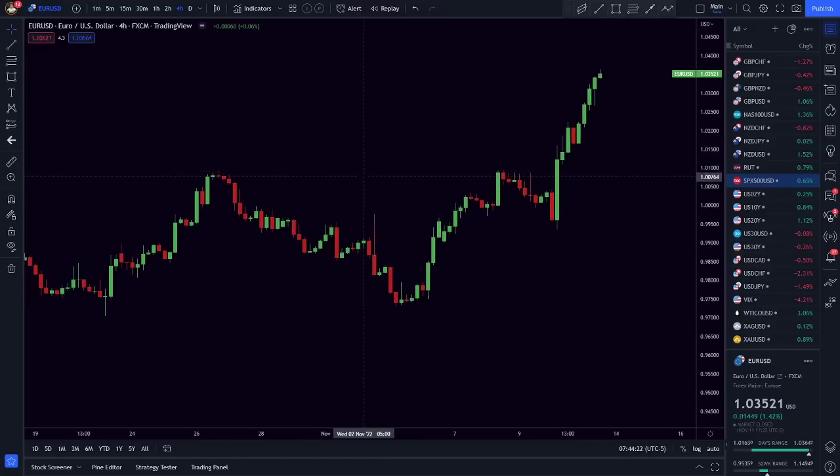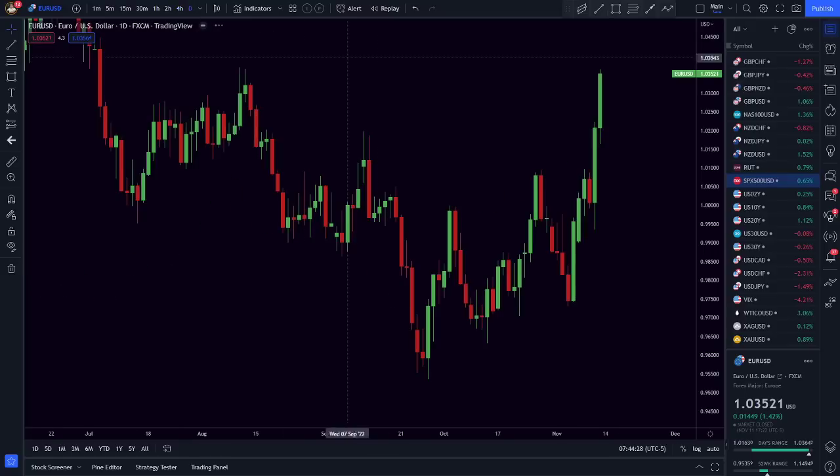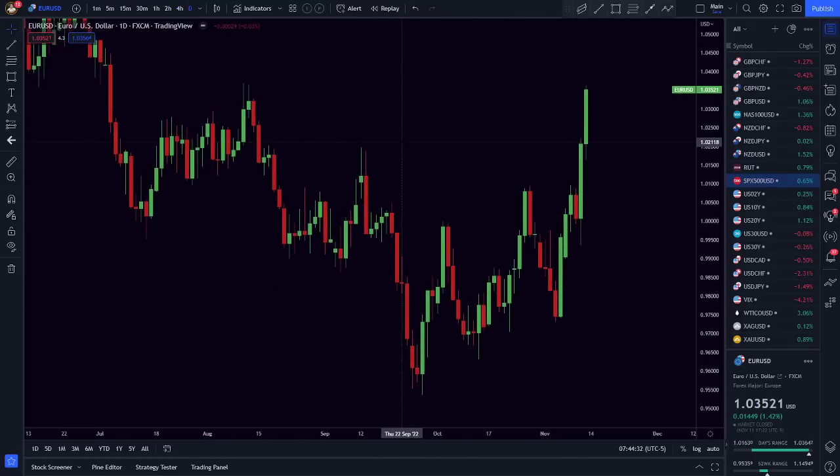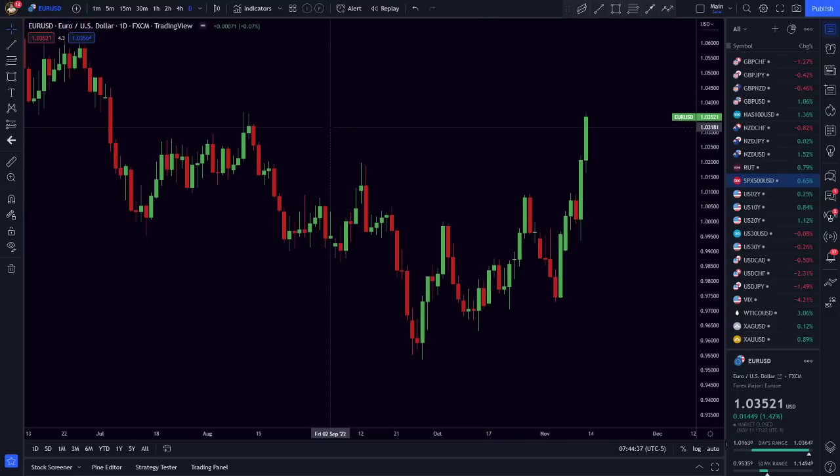All right, so euro dollar, big move to the upside last week, and you have to ask yourself, how much further can this thing run before it runs out of gas? That's not usually something that I would bet against, and I'm not looking to short the euro because right now this thing is strong, right?